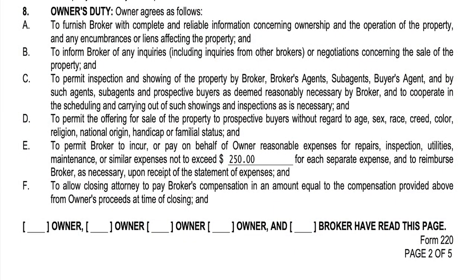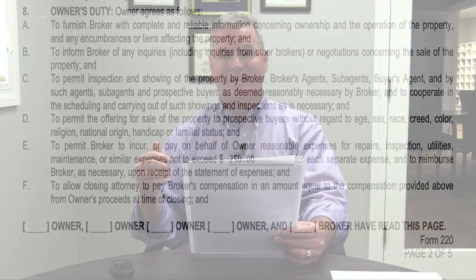To furnish broker with complete and reliable information. Well, that's a given. We need to know everything about the property so that we can sell it with all proper information, and to disclose anything that we need to disclose. We need to know that. To inform broker of any inquiries from other brokers or negotiations concerning the sale of the property. That's pretty simple. To permit inspection and showing of the property by broker, the broker's agents or sub-agents, buyer's agents, and by such agents, sub-agents, and prospective buyers as deemed reasonably necessary by a broker, and to cooperate in the scheduling and carrying out of such showings and instructions as is necessary. Basically, to let people in to see the property, to help us show the property so we can get it sold for them.